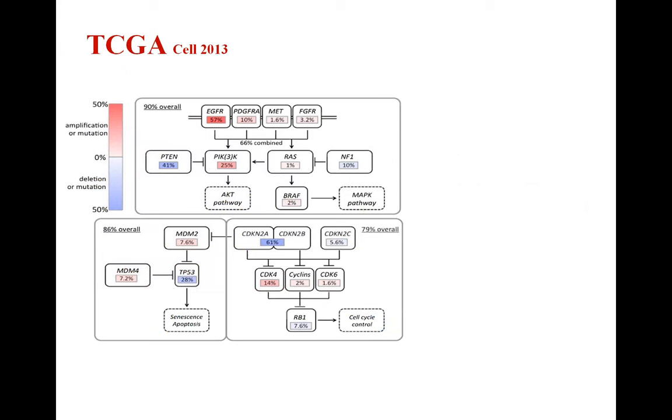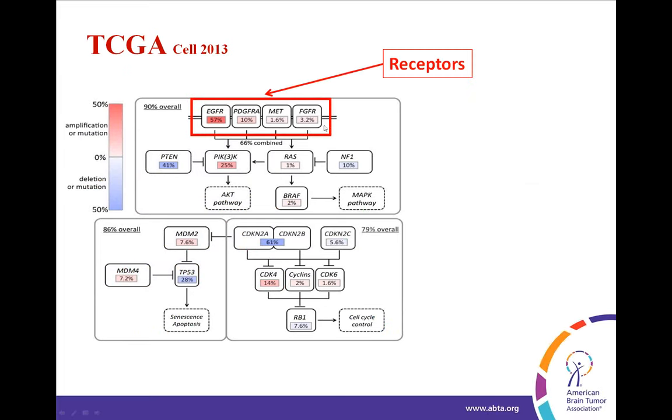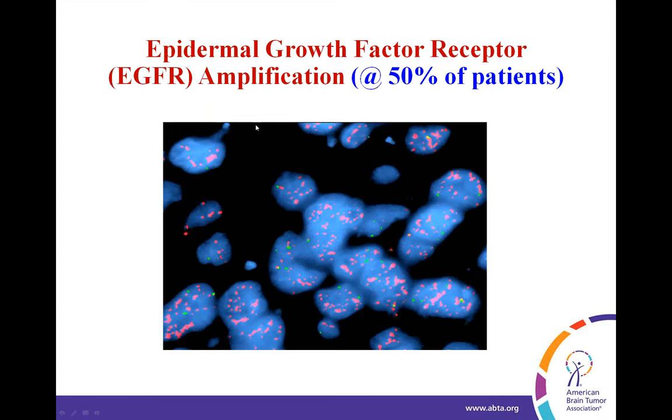So as I mentioned, the Cancer Genome Atlas has characterized many of the major molecular changes in glioblastoma. One of the most important changes are extra copies of receptors that are turned on the cell surface. And among these receptors, the one that's turned on most is the epidermal growth factor receptor. You get extra copies of this receptor in about 50% of glioblastoma patients. So this is a very common molecular change. And instead of getting two copies of the chromosome in a cell, you can see in these cells they have multiple copies. And this is what's called amplification. And this is a test that's fairly simple to do. And so it's available at many centers around the country.